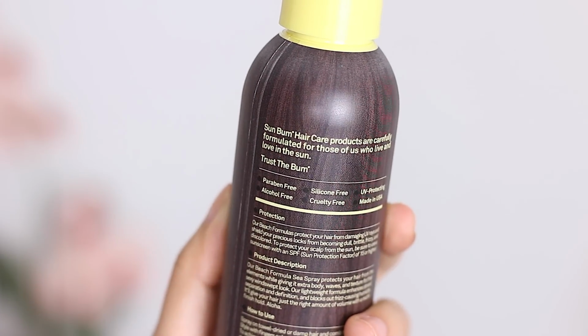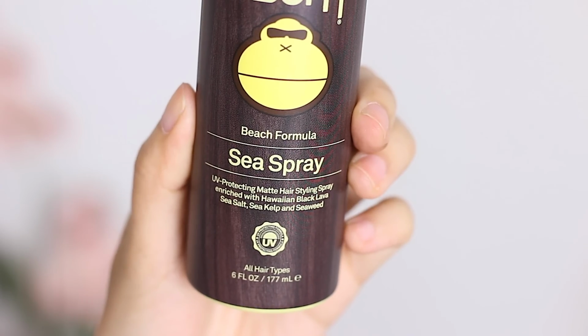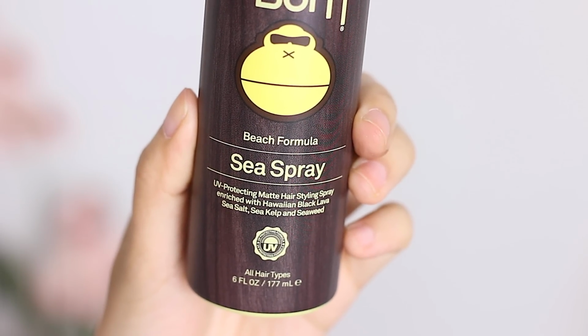It's a texturizing and volumizing spray. It has UV protection, matte hair styling spray enriched with Hawaiian black lava, sea salt, sea kelp, and seaweed. You're supposed to spritz this into your hair while it's still a bit damp and then blow dry it, and that's supposed to give you some natural wave and texture. I don't have naturally wavy or curly hair, so I do as it says, blow dry my hair, and then I like to style it and put some waves into my hair.